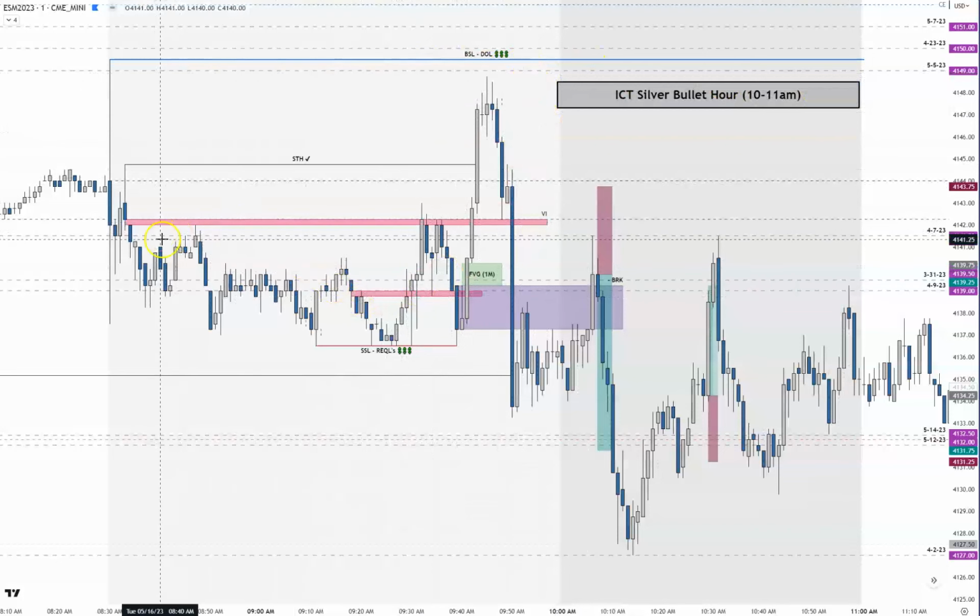Okay. As price came in here, it created this volume imbalance here. It's in pink. Price getting chopped down here, but I want to show you that there's 1, 2, 3, 4, 5, 6 relatively equal lows exactly to the tick that stopped here. So you know those are getting ran.